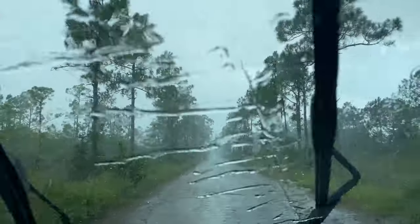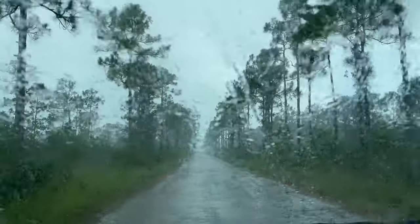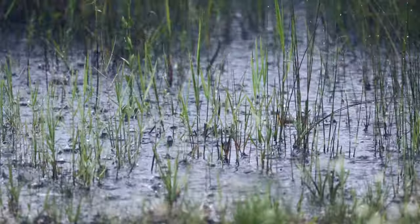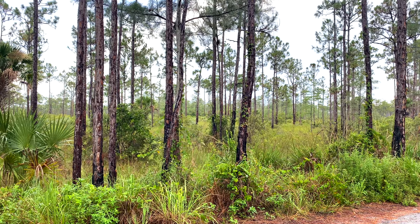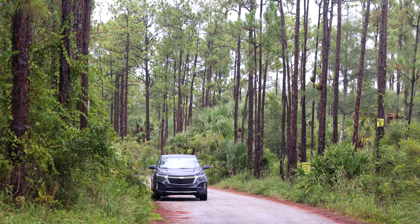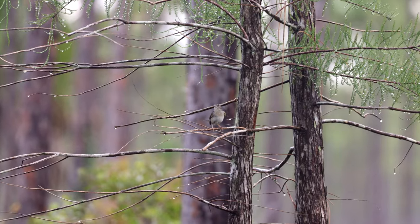Another downpour, but it'll clear up in a few minutes. Many people don't really associate Florida with pines, but vast areas inland, historically, pine scrub, pine grasslands.